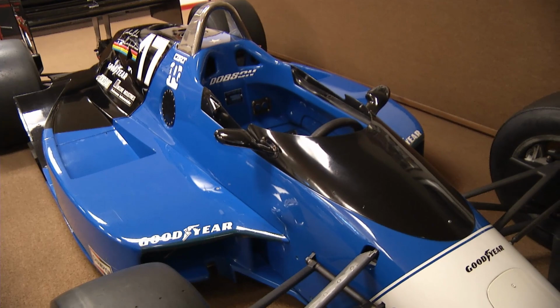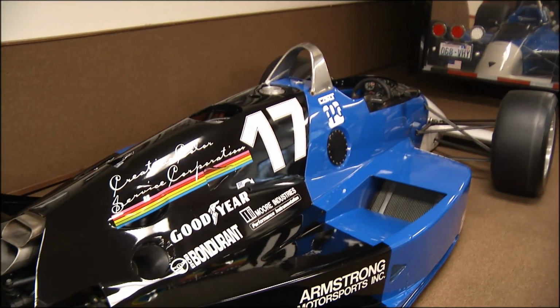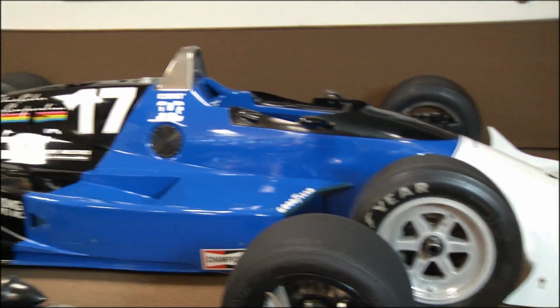But right here, this is a Lola. Dominic Dobson drove that years ago, and they've got that. They actually drive both cars. They can have a lot of fun with both of them at the same time. And you can get serious with these too, so you gotta be careful with them, right, Sam? I'll tell you, vintage racing's a big sport. They got the right cars.